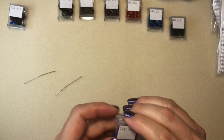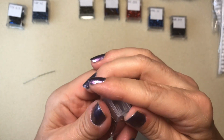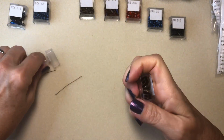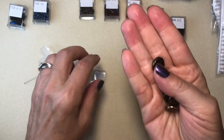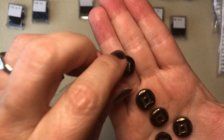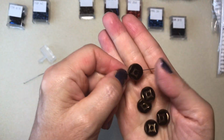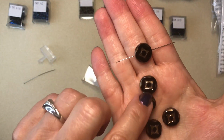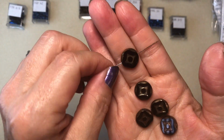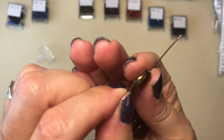Okay. And next is TCDD15, Jet Bronze Table Cut Coins. Oh, these are pretty. Oh, yeah. These are really pretty, and they have the one hole here. Love that. It's got that table cut look to it. So cool. And then that's the side.